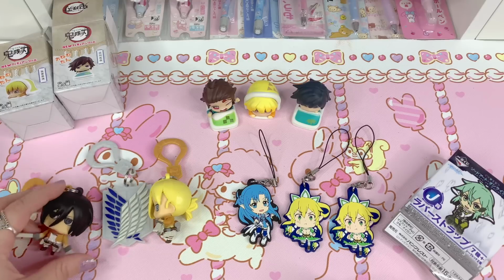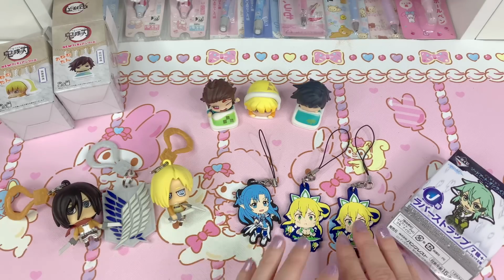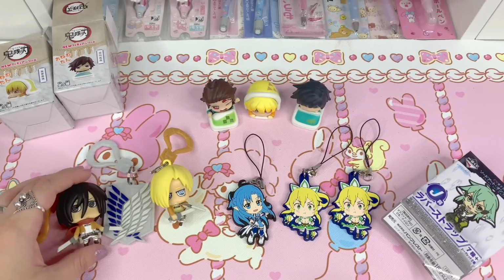And then third would be these Attack on Titan ones. And I kind of hate putting them third because they're really nice and detailed, but it's just that everything was so nice that these come in third. And yeah, I'm really happy with these. I just wish I would have gotten Levi.